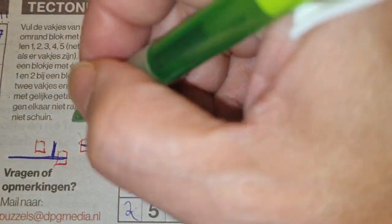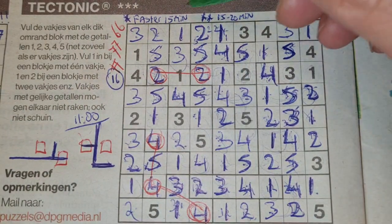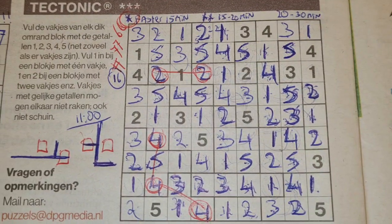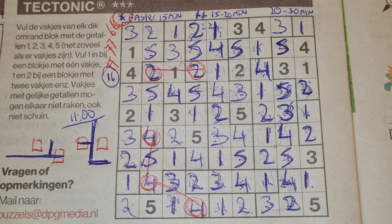In 11 minutes. Well, told you. Can I be a 3 stars? Can I be a 2 stars? Let me give this a 1 star, maybe a 0 stars, because I'm also faster than 14 minutes. But we solved it again, and I like this one.